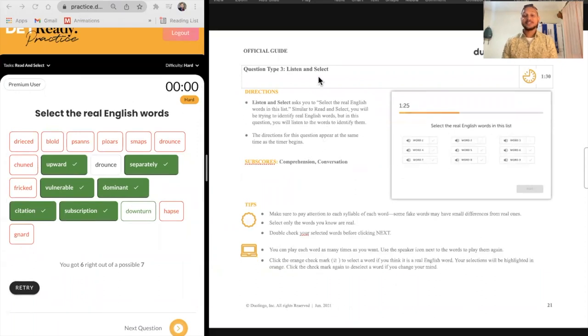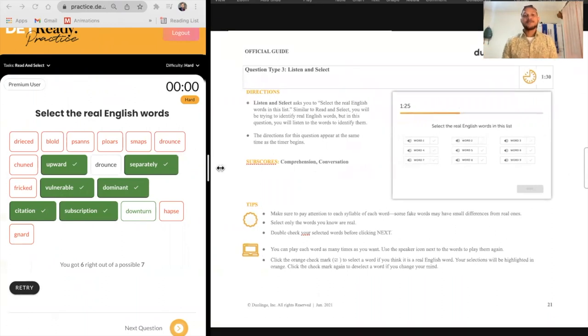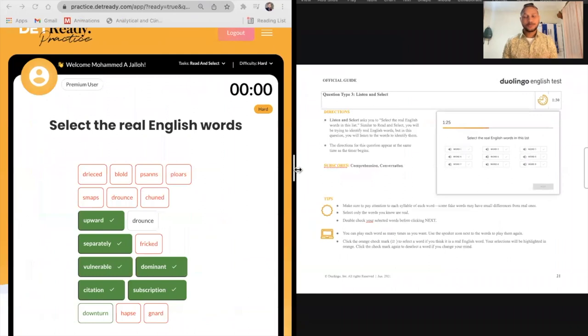The third question type is listen and select. You listen to the word and select it. How did I practice this one? First of all, I listen to a lot of podcasts. Naturally, I listen to podcasts and news. I'm not too interested in the news, but I listen to a lot of podcasts, mainly from British people and American people, scientists that are speaking. So I'm very, very familiar with words, and that is one key thing I did.